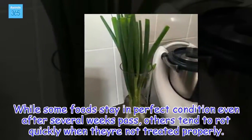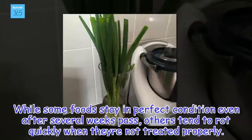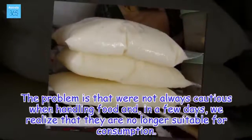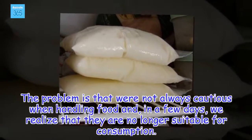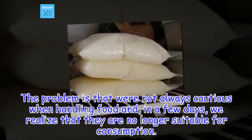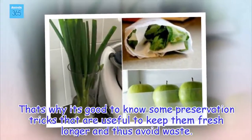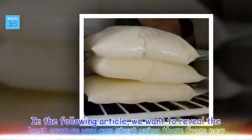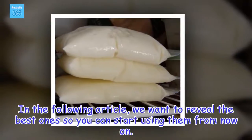While some foods stay in perfect condition even after several weeks pass, others tend to rot quickly when they are not treated properly. The problem is that we're not always cautious when handling food, and, in a few days, we realize that they are no longer suitable for consumption. That's why it's good to know some preservation tricks that are useful to keep them fresh longer and thus avoid waste. In the following article, we want to reveal the best ones so you can start using them from now on.